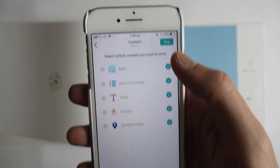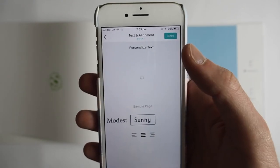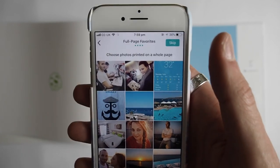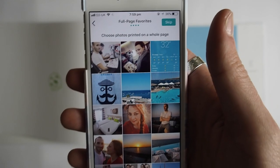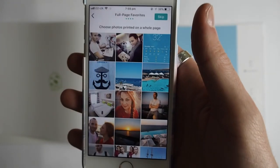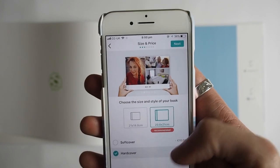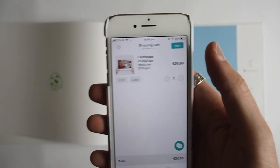And then you go on, and here you can select what you want to include in the book. And again, you can select the font for the text inside the book. And here is a favorite bit. You have a full page favorites option, so you can click on certain images, and then the book is going to organize them into a full page photo. These could be a favorite or just something that you want to really emphasize. Then you go on next, and if it's a landscape, you can choose from the two sizes, soft cover, hard cover, go on, and voucher code, and then you can choose a delivery.